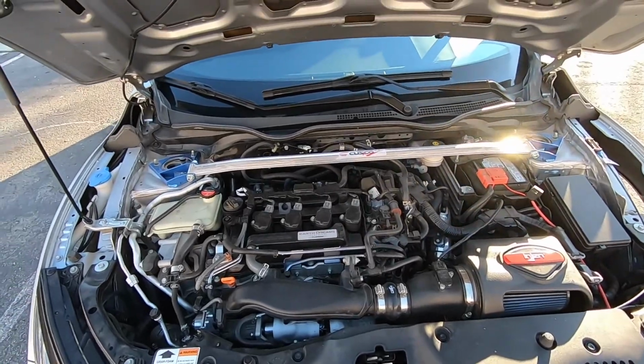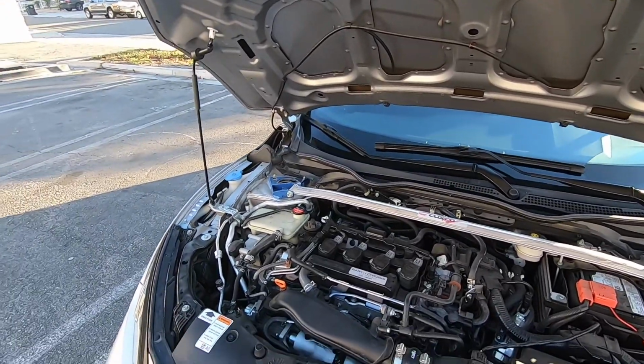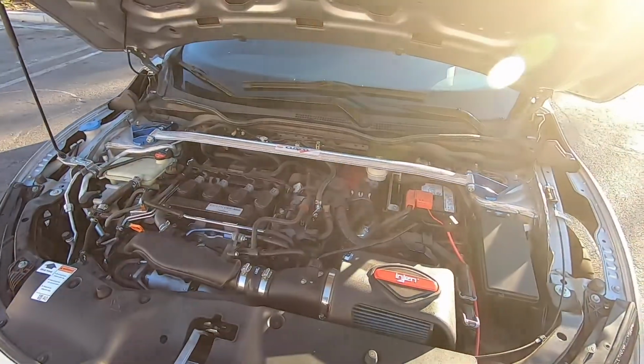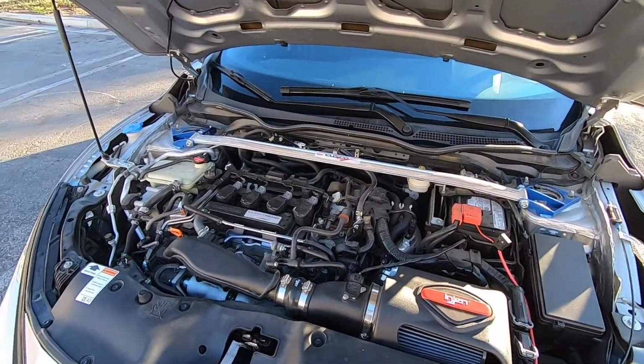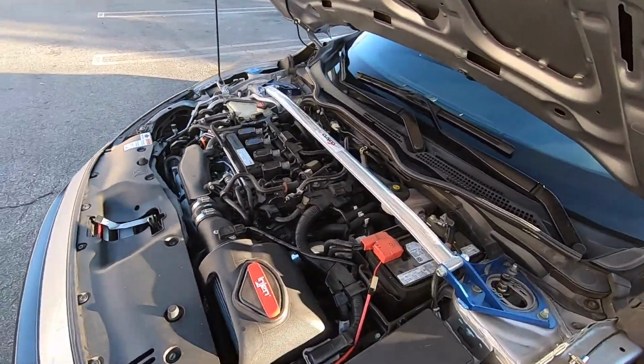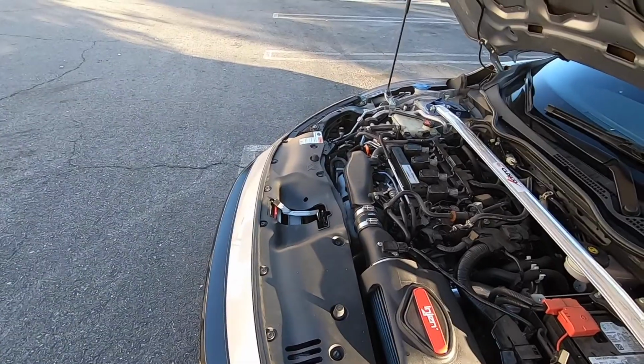Last time I tracked in the summer, it was 105 at the track, and this car, yes, it overheated, but you just did a couple of cool down laps and you were fine. Honestly I thought I was gonna blow something, but no, this car handled it like a champ. Did all these cooling mods, worked out.